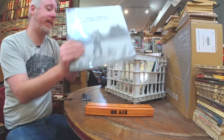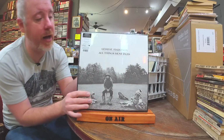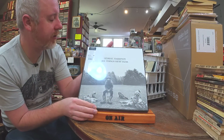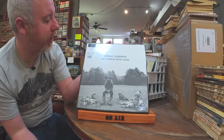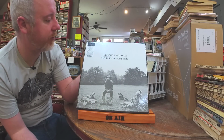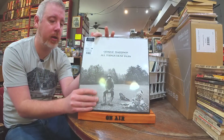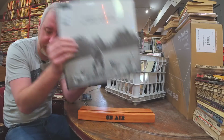All Things Must Pass, George Harrison's big one, $71, 3 LP set, remastered for vinyl from the original analog stereo master tapes. The album replicates the design and construction of the original release, 180 gram vinyl. So I love it when they make them better than the original. It always entices you.